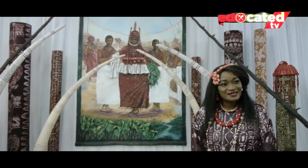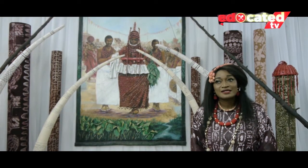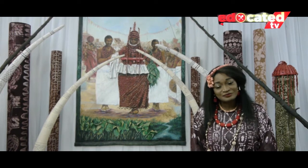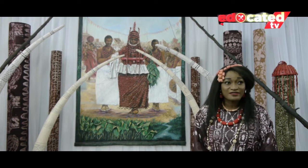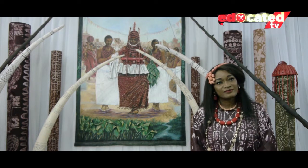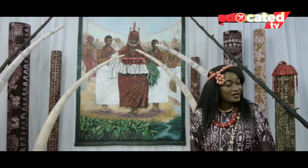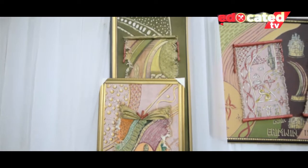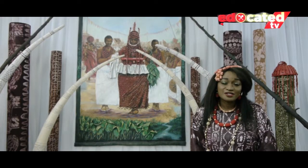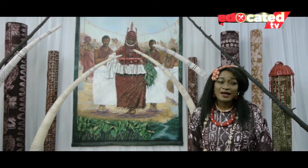I started this Benin Iconography exhibition project in 2016, and I have a team. We have worked together, a 10-man team. The basic concept or idea behind Benin Iconography is the discovery of these newly found iconographies.